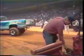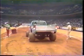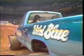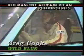Here we go now. Our first class is going to be the modified 4x4 trucks. We're going to start out with the current Redman TNT All-American Pulling Series points leader, Greg Cook, out of Mount Airy, North Carolina. This is a brand new 1988 Chevrolet called Wild Blue, and it's no question about it, the best 4x4 truck in America today.